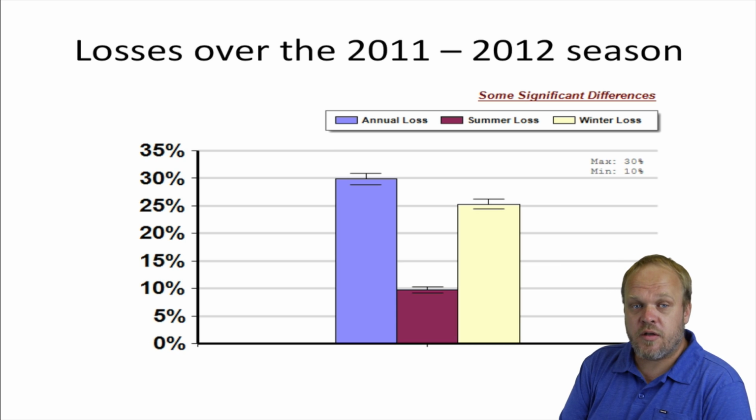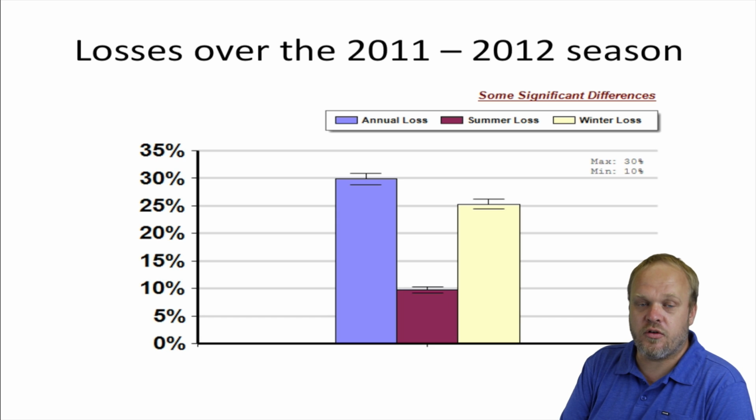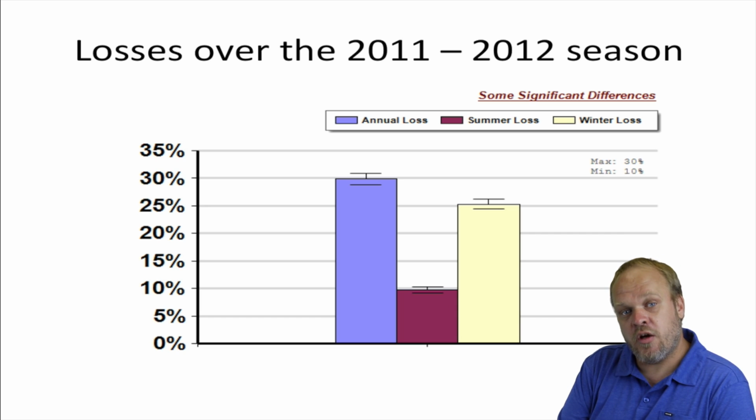What was lower than in previous years was the loss we experienced last winter, which was 25%. So a 25% loss and a 10% loss over the summer gave us an annual loss of just over 30%. One thing you might point out is, well, 10 and 25 don't add up to 30. That's because in this particular survey, not everyone answered all the questions, so we're only representing losses by those who answered specific questions that allowed us to calculate winter or summer losses.